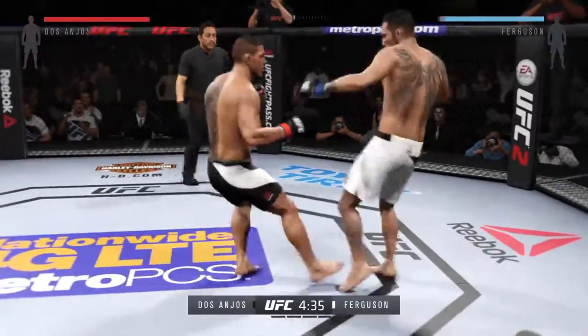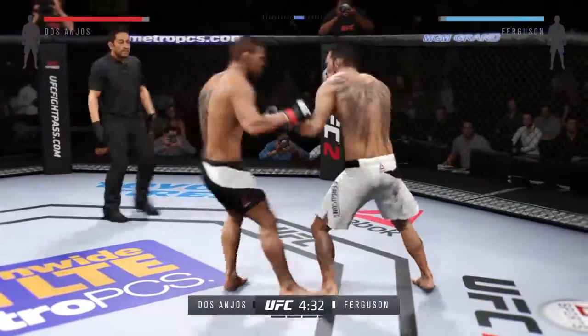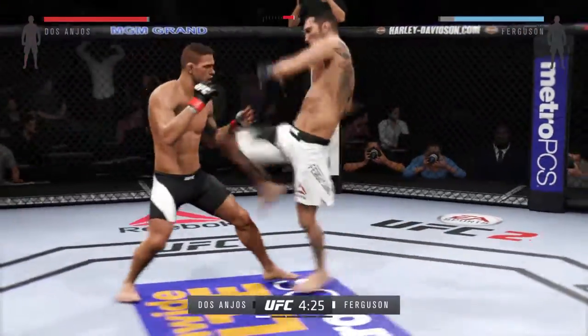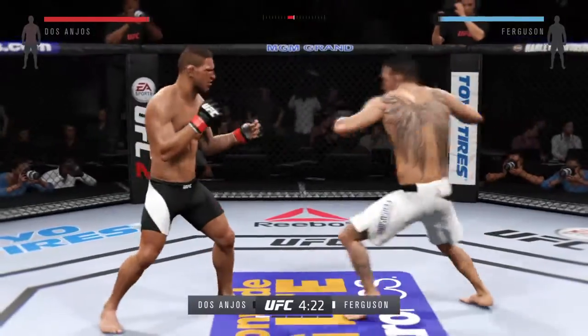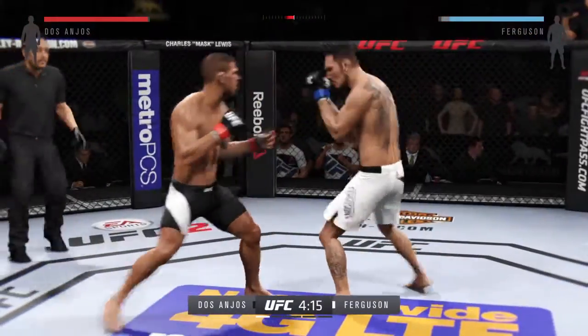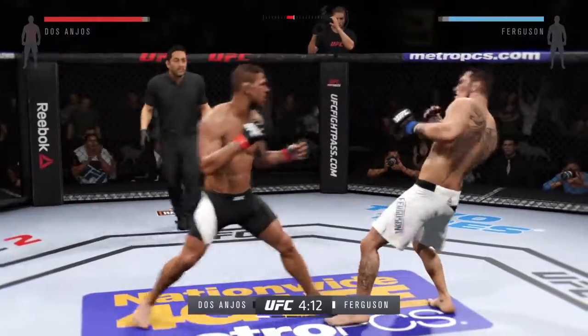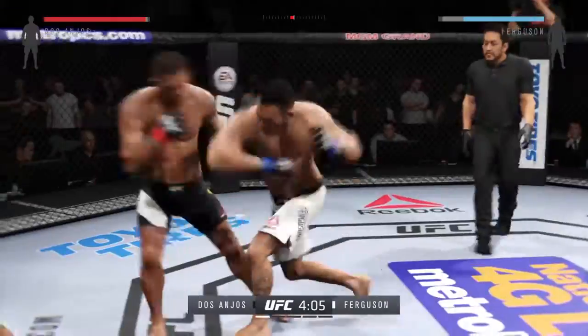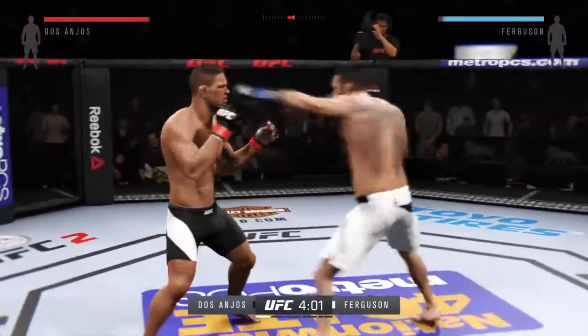One of those powerful weapons from Rafael Dos Anjos are his kicks. Keep an eye out for those. They have started this fight off with a brawl. Good combinations landing here. Dos Anjos with the jab. Oh, nice body kick. Joe, that's a good slip of the right by Ferguson. Nice punch.